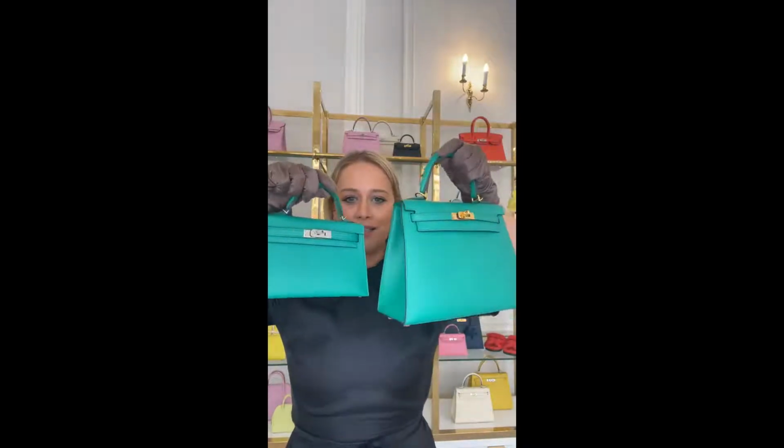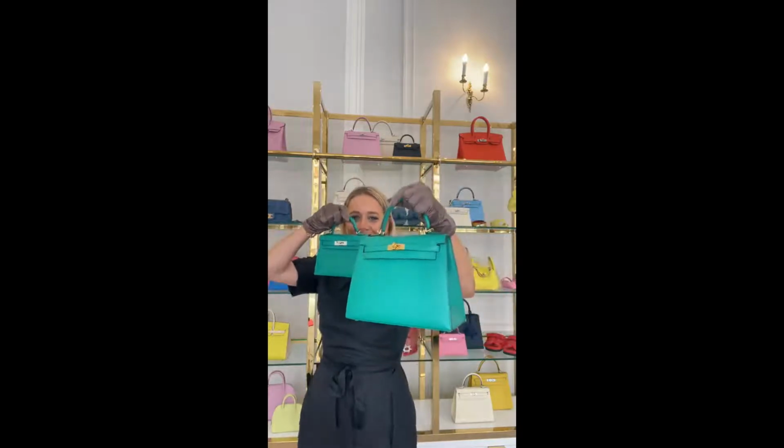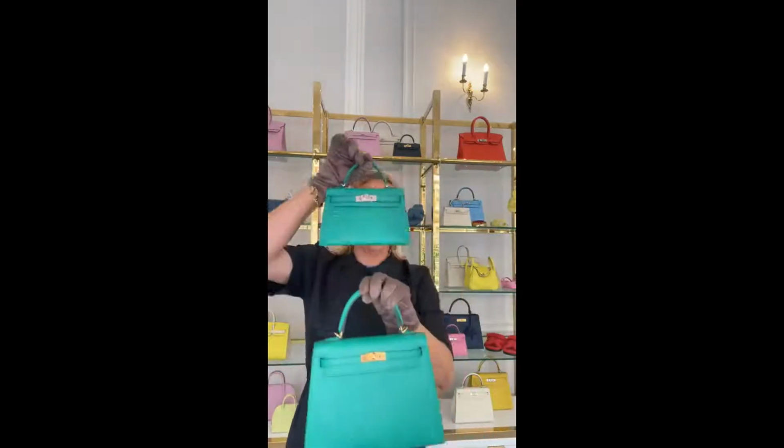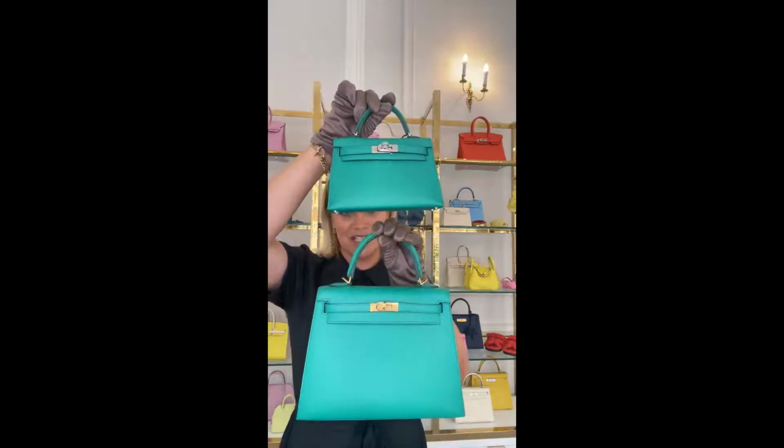Rach wants to know, what do we think? We do a little poll. First I thought palladium, but now I think gold. Yeah, I love the gold. Such a sucker for gold. So same leather, both in Epsom. One is the K25, one is the K20 Mini, which has just arrived.